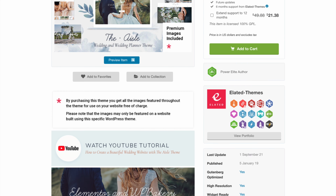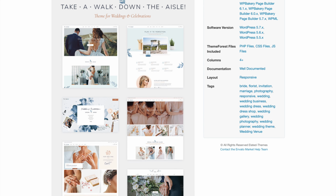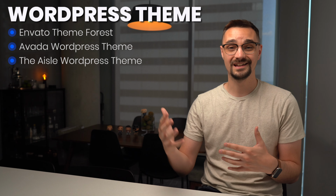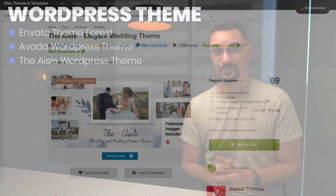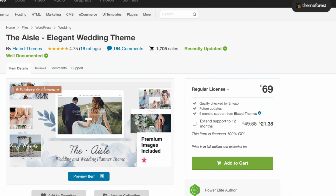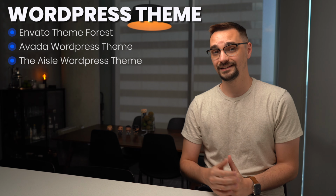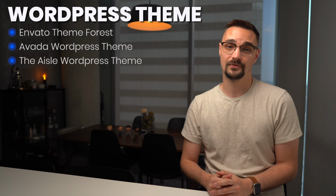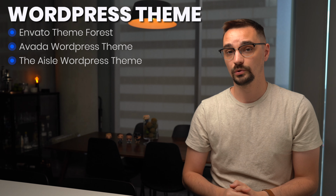Let's look at The Isle, which is a WordPress theme for weddings, which is a fantastic niche to target considering most people getting married are more than happy to spend money on things they otherwise wouldn't. This theme was released in 2019, which is fairly recent, and is the top-selling wedding theme for 2021 at just 10 copies being sold. At $69 per copy, that means the author had $517.50 after accounting for fees. That's only for 2021 though.